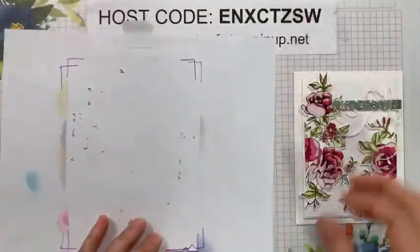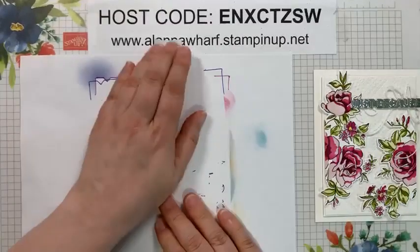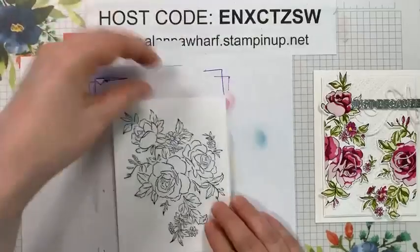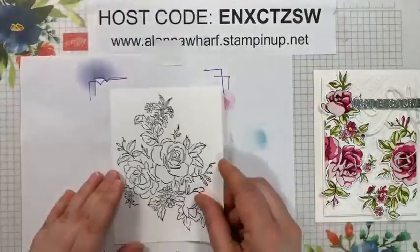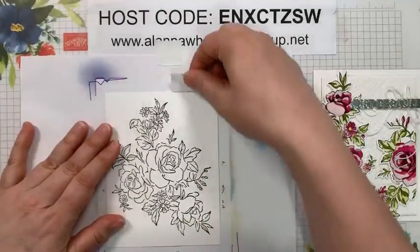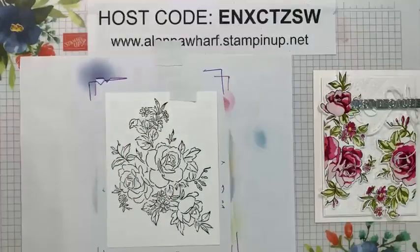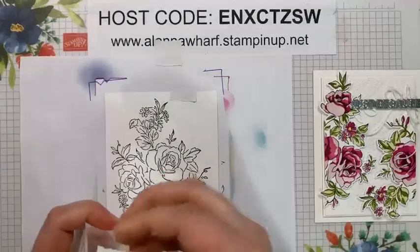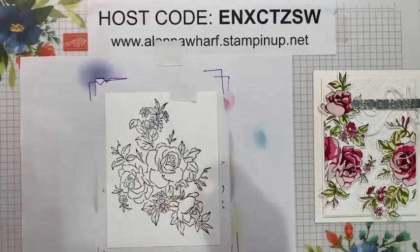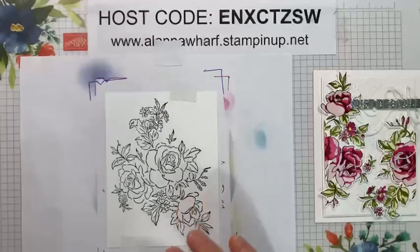Okay, so I have just a piece of scrap paper that I am going to tape to my work surface. I am also going to tape down the piece of paper that I stamped on. So taping the paper down is just keeping that steady. And then that gives me a solid anchor to tape the piece down that I'm doing the technique on. Okay, so I have this.